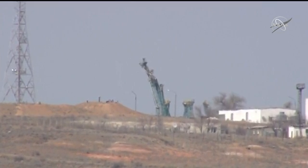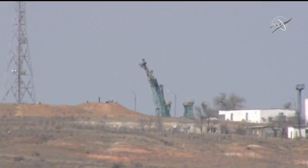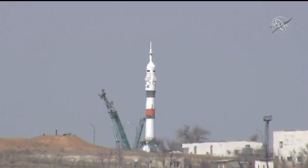And that was replay 2. Again, we're expecting 4 of these launch replays for you this morning. It was a very smooth 8-minute and 49-second ride uphill. All 3 stages performing as expected, delivering Soyuz to its initial orbit.